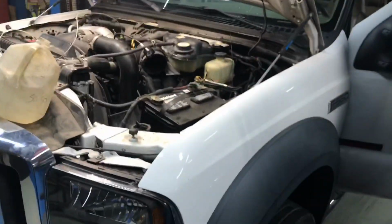So injectors look good. Turbo could be cleaned. Hopefully it looks all right when we get it apart. But battery cable looks like crap. We'll have to do something with that.